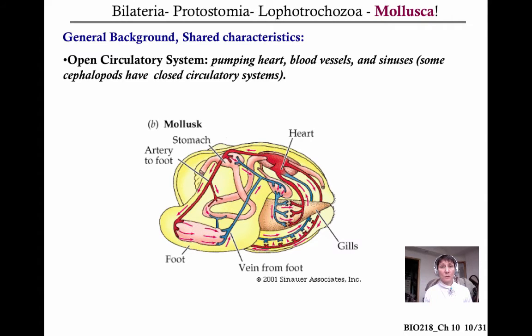So the better developed your respiratory system is and your circulatory system is, the more active that you can be, and the longer you can be active. And then, of course, a closed circulatory system is much more efficient than an open circulatory system. And so it's no surprise that cephalopods would have a closed circulatory system because they're incredibly active. And they also have a lot of interesting additional adaptations for their lifestyle that requires a lot of oxygen input. And we'll talk about that in a moment.